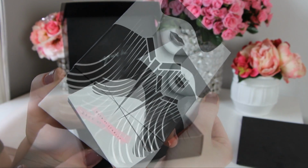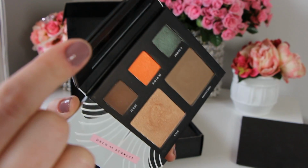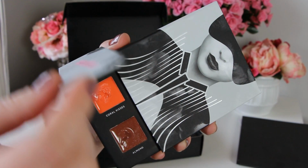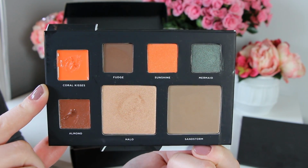The front part of the palette is actually 2 different flaps. So you can separate the lip products, the cream products from the powder products. You do get the 3 eyeshadows, 2 cheek products, 2 lip creams, and then 2 pencils. And the eye pencil is in the color called Chameleon, which is a really cool name. I'm wearing that in my waterline today. So I'll go ahead and start by swatching that one for you since I have it out.